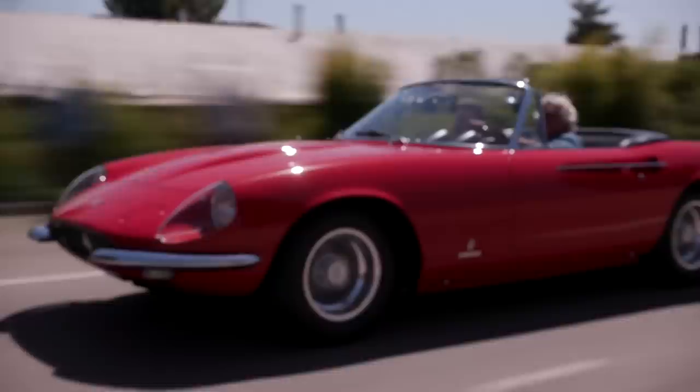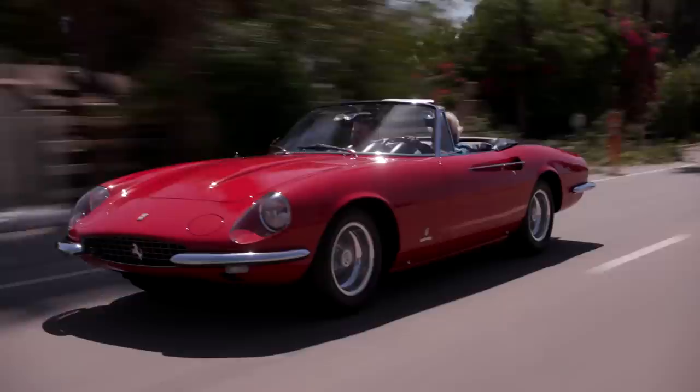I was a little upset that the drive over, we're so close to each other. I wish the drive was a little longer. This car is just a dream to cruise. I know. If Ferrari built a Rolls Royce, it would be this.